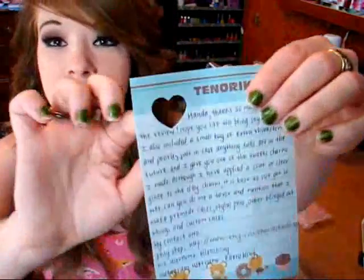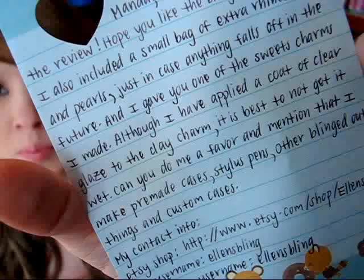So I'm just gonna go ahead and open this on up. And there's one little note in here. Oh, how cute is this paper? Look, there's a little heart that is cut out. Oh my gosh, she has the prettiest handwriting. Look at this handwriting. It's so beautiful. It looks like it was typed out on the computer. I'm just gonna read this real quick. Aww. Aww.